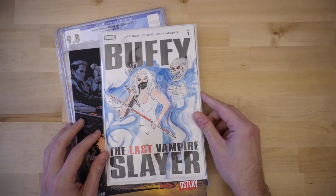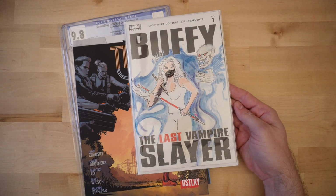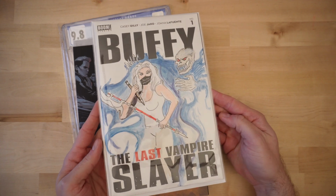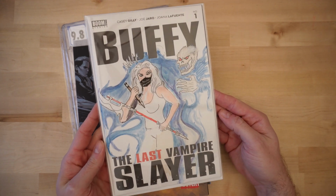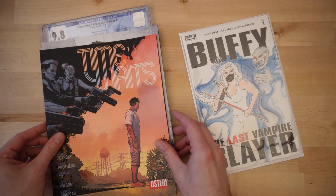This one is really cool. We have a Bobby DeLaGhetto original right here on Buffy the Vampire Slayer, doing her best Erica Slaughter from Something is Killing the Children impersonation there. Incredible variant cover right there. Sketch cover from Bobby DeLaGhetto, fan of the show, good friend of mine. Really cool thing that he donated there.